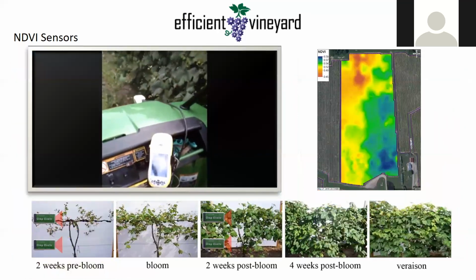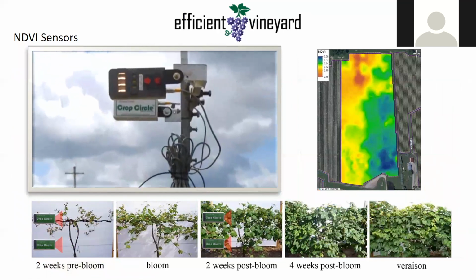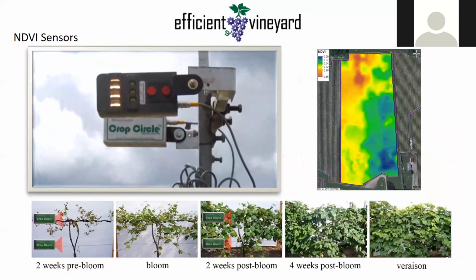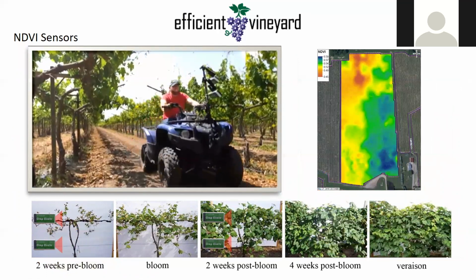So this is the old GreenSeeker. We used to go really slow. Here's the Crop Circle sensors that we're using now. So the 3 wave bands go through there. That's a Gallo vineyard. That's a table grape vineyard.